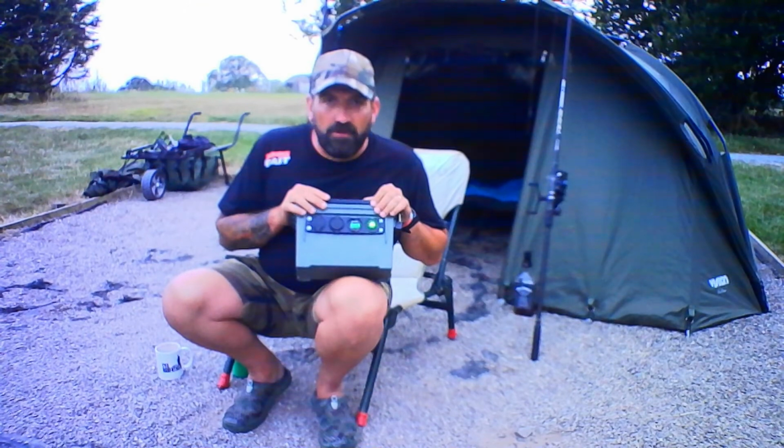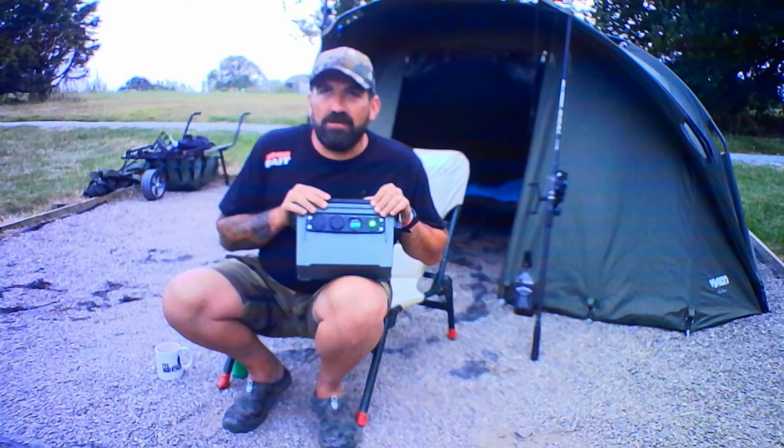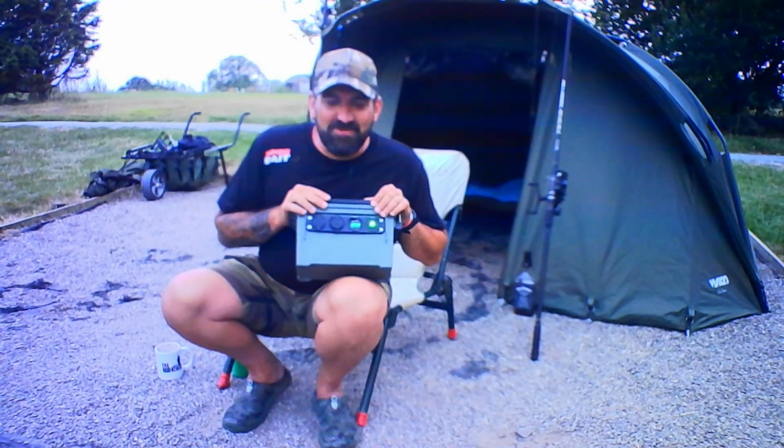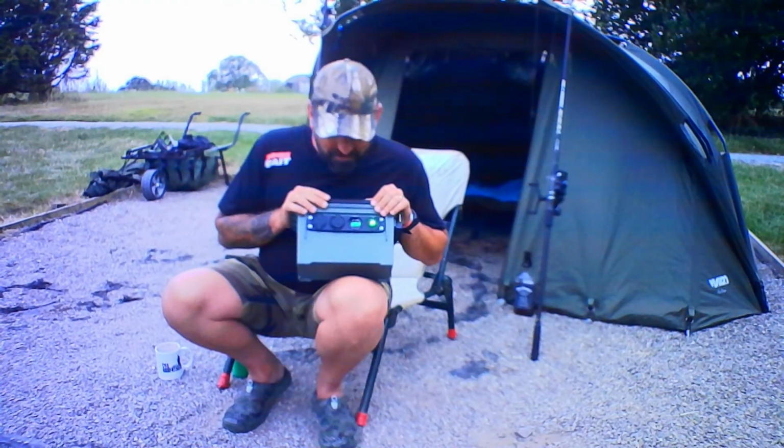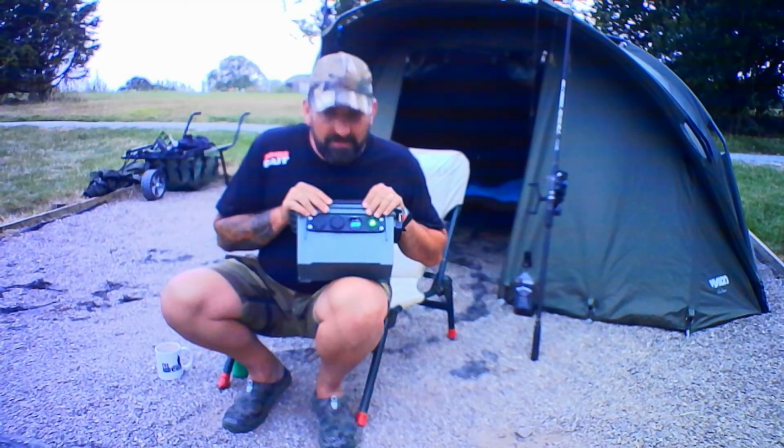I'll have to ask the wife if I could budget £60 for one. I was thinking of something else then. So yeah, we'll see. But I'm very interested in one, because I can run a cool box, keep my Jack Daniels nice and cool for when I'm on the bank, because everyone knows I like that.